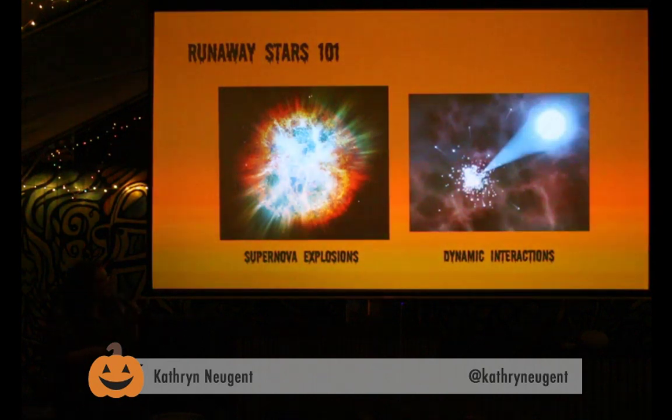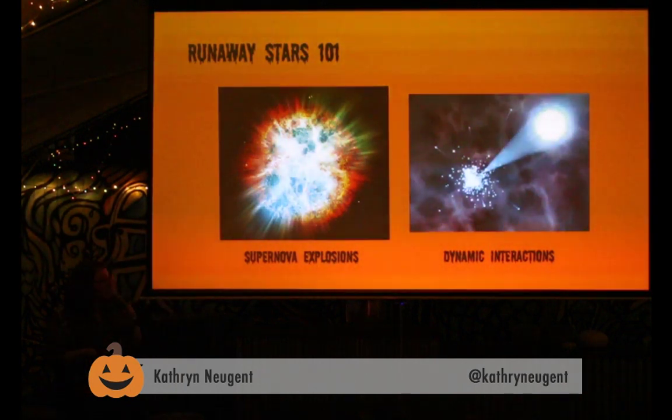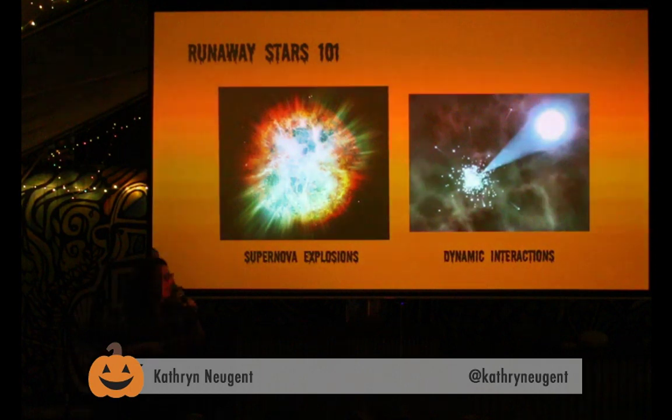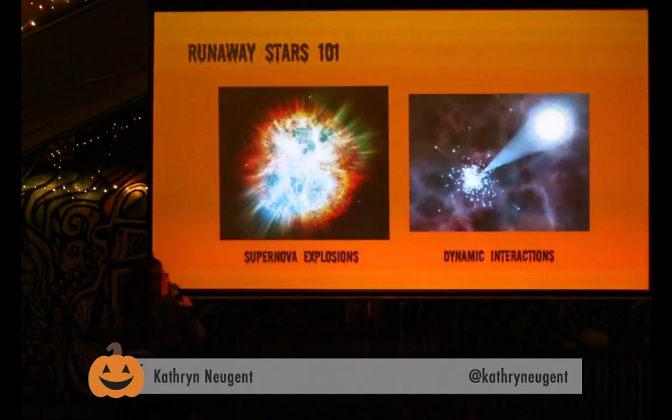So the question was then, what produced this runaway yellow supergiant? We didn't really have enough information to determine if it was a supernova or dynamic interaction, but these are two of the main possibilities.